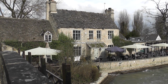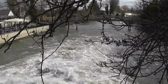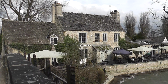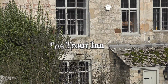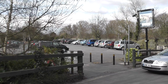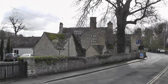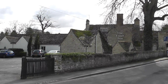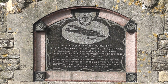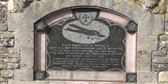The first of the lunchtime possibilities, the Trout Inn. Very pleasant location. You can see why it's popular with tourists. Even on a cold Monday like today, car parks are almost full and filling. And from another angle, lovely warm stone. It's a bit Cotswoldian. The memorial referred to in the text remembering two Royal Flying Corps officers who met their death in 1912.